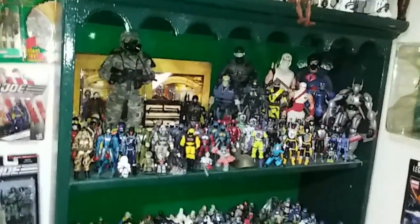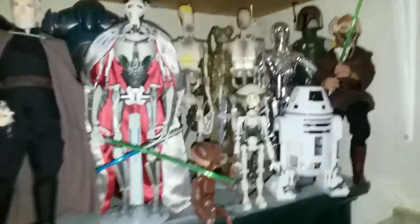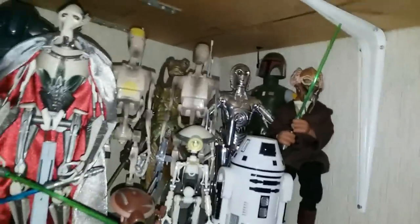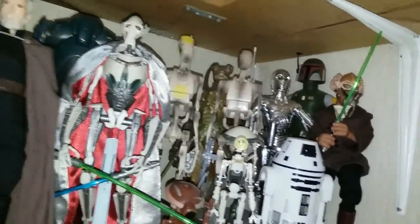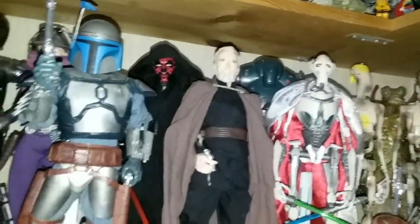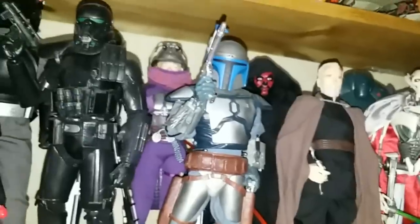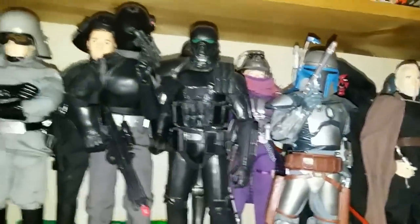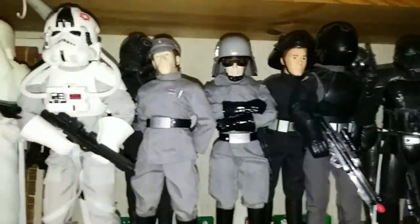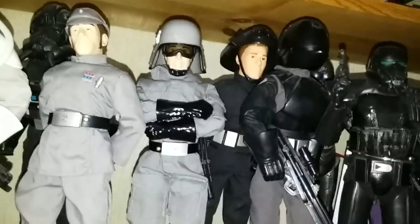But yeah, there's that. And then let's talk about the 12-inch Star Wars. So there is Plo Koon, kind of off on his own. Then Vintage Fett. Then Droids. And then it branches off into the bad guys. Awful Grievous, Amazing Dooku, Amazing Maul, Jango Fett, Zam. And then there's the Imperial Army. I love how I have him with his arms crossed. I just thought that was funny.